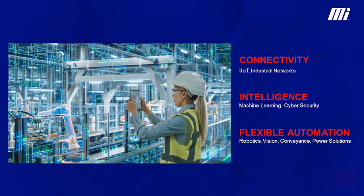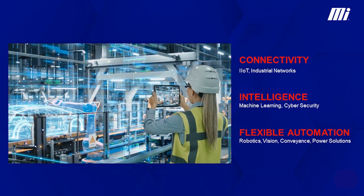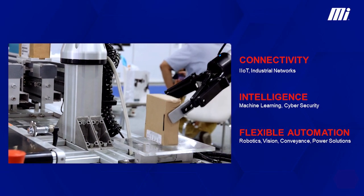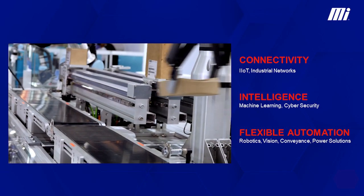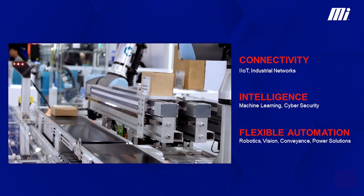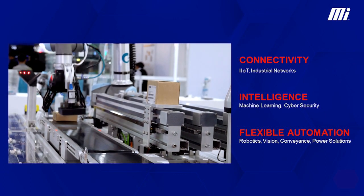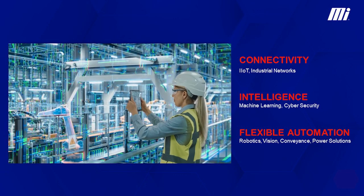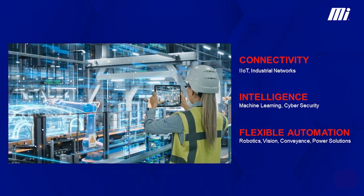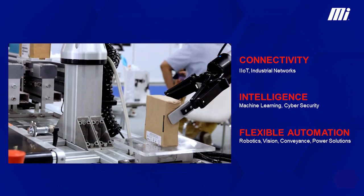As we move forward into some mega trends that we'll talk about here, the reason why Motion solutions are being sought after by the marketplace is the rise of Industry 4.0. When you look at the mega trends of connectivity with industrial IoT, industrial networking, intelligence such as machine learning and cybersecurity, alongside flexible automation, which includes robotics, vision, conveyance, and power solutions, we really are entering a forefront where advanced automation, data exchange, and intelligent manufacturing technologies are really opening up significant opportunities for companies to embrace more and more digital transformation.